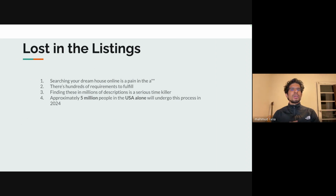We're not saying it's not possible to narrow down your searches with the current tools that we have in the market. It just takes a lot of time. And guess what? There's around 5 million people who will be going through this process to find their house in 2024 in the USA alone.